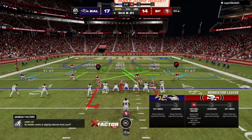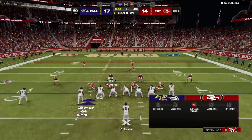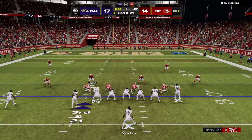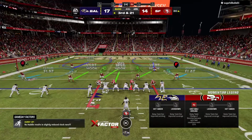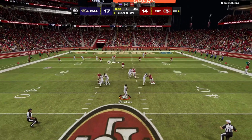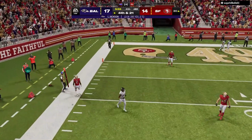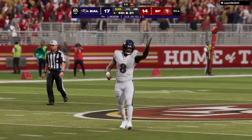The offense on 3rd down, they've been near perfect. 4 for 5 to this point. This will be 3rd and forever. Jackson. To the sideline and incomplete.